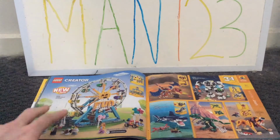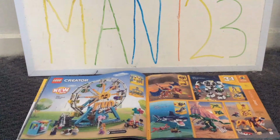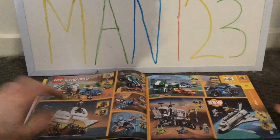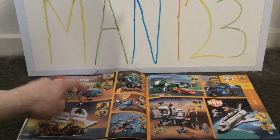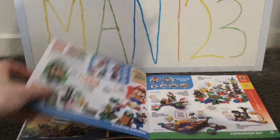And I also really do want to get the 3-in-1 Ferris wheel from Lego Creator, because I really love the design for it, and I definitely think it looks really colourful and just looks really fun, no pun intended, to actually have in our Lego City. Then we just have some more Lego 3-in-1 sets here. And then even some more. I also really like this set here. I definitely think that's a really nice modern design to it.